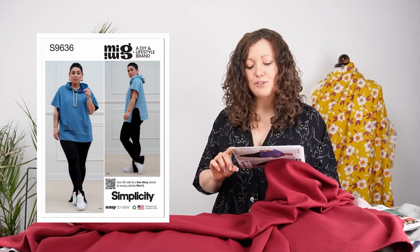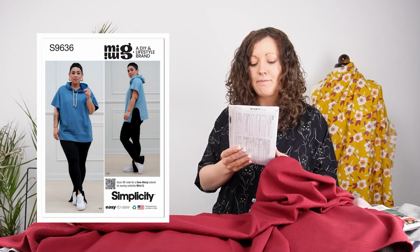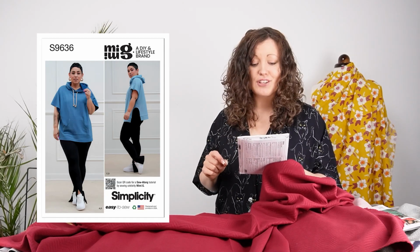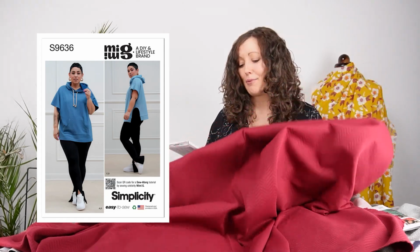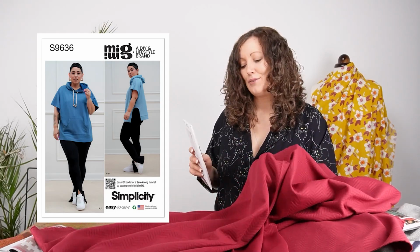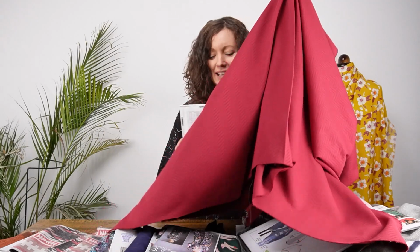And I really like the option on views B and C where there's a cutout detail at the side. But any of those options I think would work so well in this fabric, and it's a really special fabric, this one from Mind the Maker, so I think it would sew up really nicely in that one.